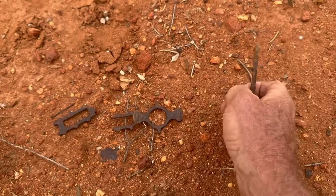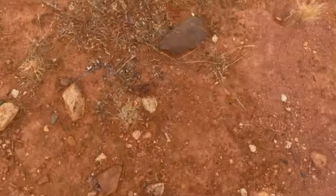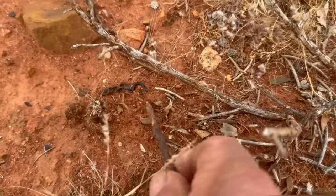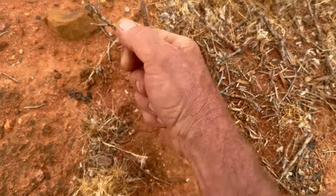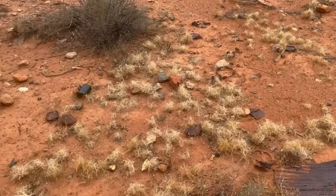Not too sure. Maybe a pedal off a push bike. Bit of wire. There's a bit of chain here. I don't know what that is. So it was probably connected. That's the winder. That's probably a winder for a pocket watch. See? Stuff everywhere here.